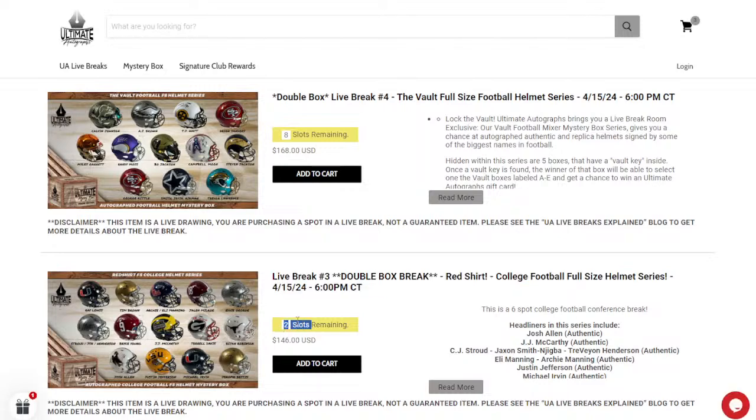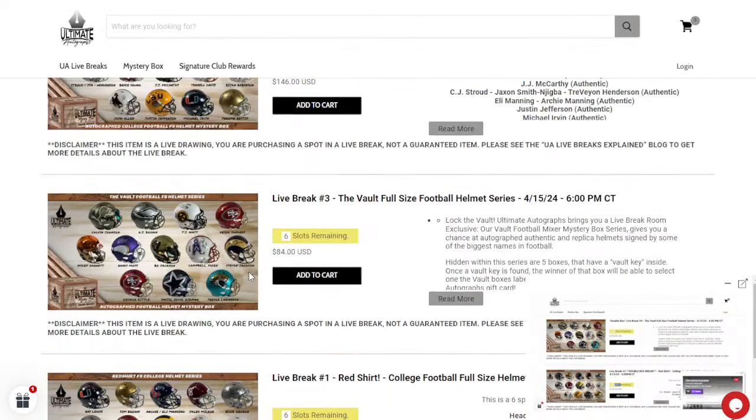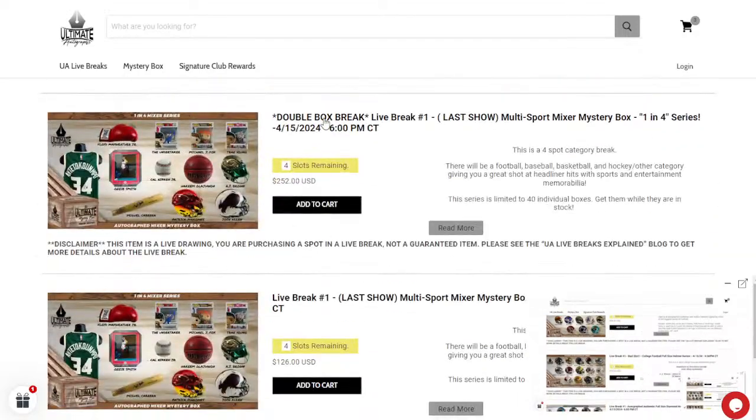We should knock out at least one more break in here for the college. Yep. The vault, we got six to go in the single. We did pull the headliners. There is one more vault key left. We have the 1-4, which we mentioned.